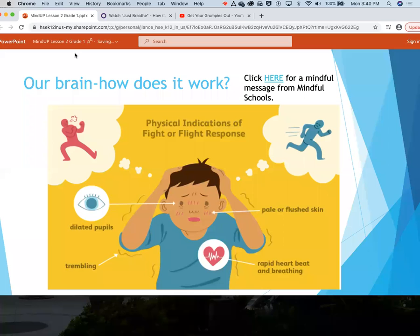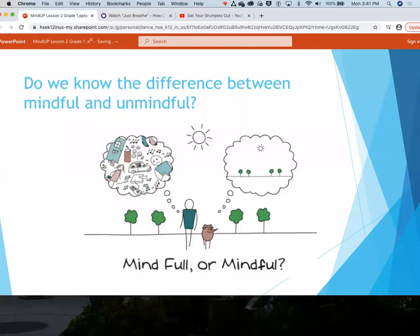Okay, boys and girls, let's see if we can find the difference between being mindful and unmindful. So let's think back to what we learned about what it means to be mindful or unmindful. Now, remember, we can use all of our senses to help us be mindful. So earlier, we did an example of listening to all the things around us. We were being mindful of our surroundings.